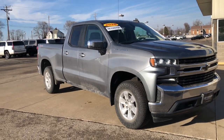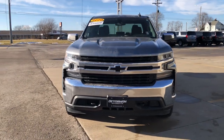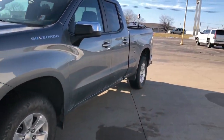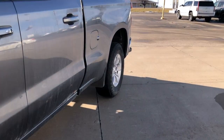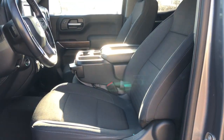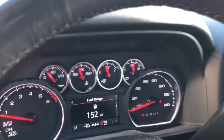Take a moment to check out the 2020 Chevrolet Silverado 1500. With less than 45,000 miles on the odometer, this vehicle stands out from the rest. The Chevrolet Silverado 1500, the full-size pickup that's strong, quiet, and dependable, with the latest technology to keep you connected while you get the job done.